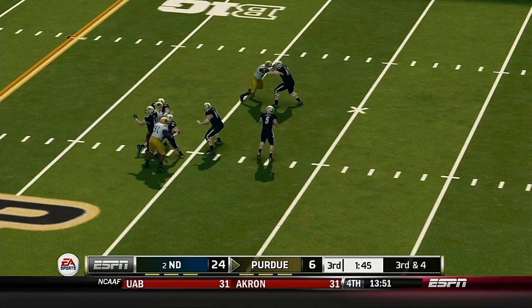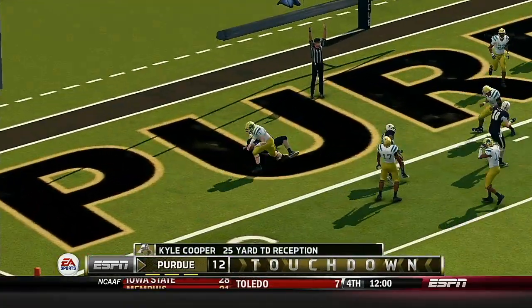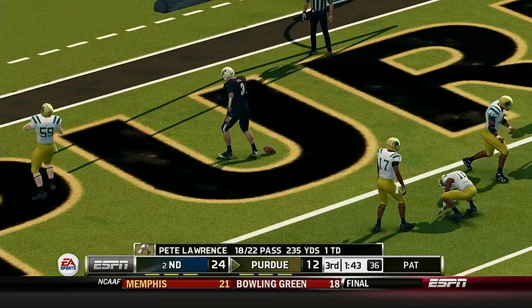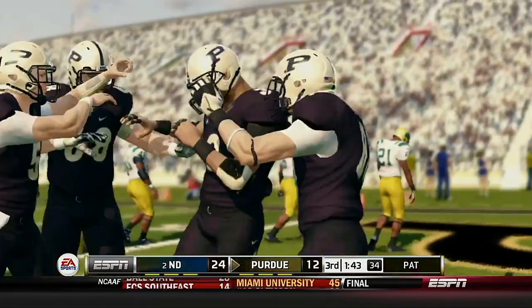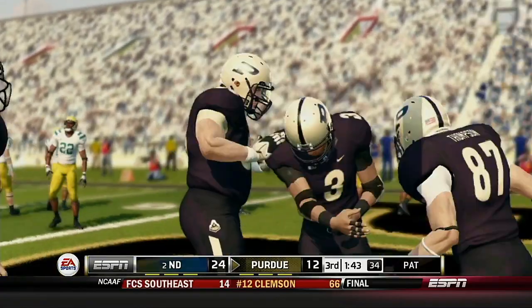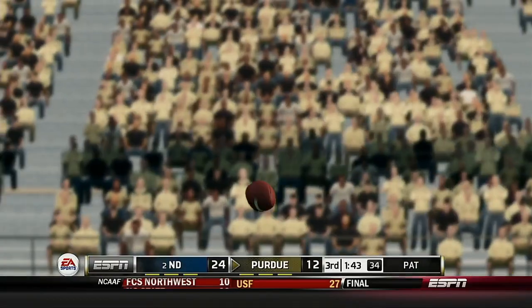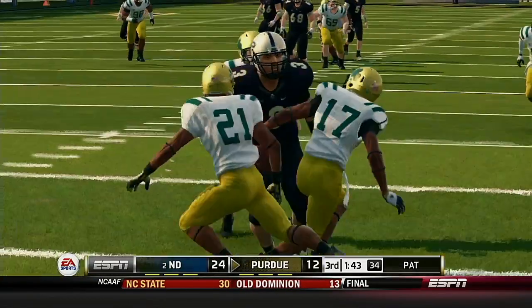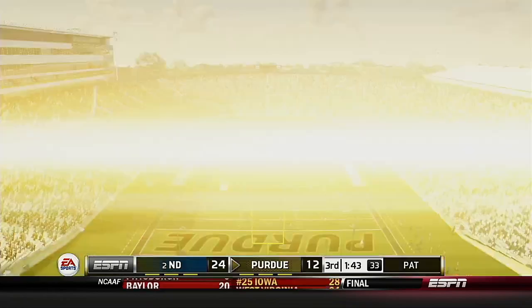Touchdown, and it ain't over. For Cooper. He brings his receiving yardage to 100. He poses a lot of problems for defenses with his size and skill, and he's really come through with his receiving today.